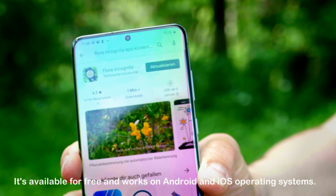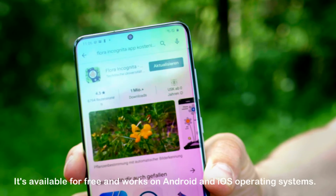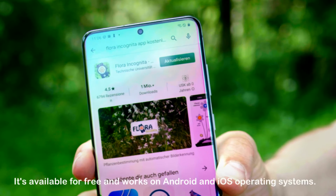It's available for free. It's ad-free and works on both Android and iOS operating systems.